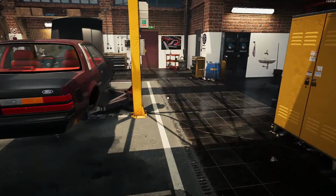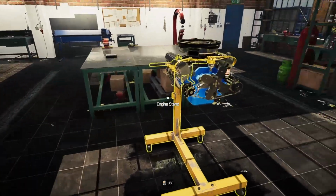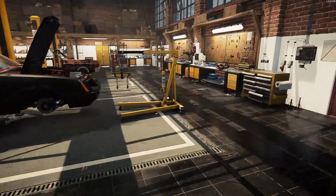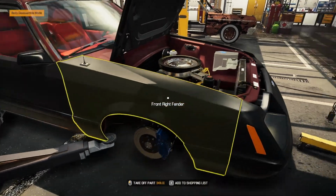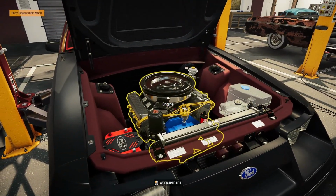All right, stay tuned. All right, the engine's complete. We decided to go with the 429 Cobra Jet. I think that'll work just fine. Didn't do too much as far as painting it. Decided to go with just the Ford Blue block. I did paint the air intake chrome.